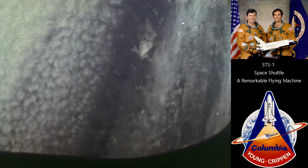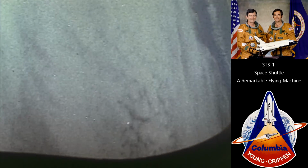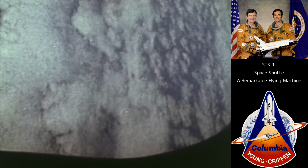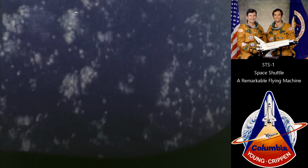This one is done at 208,000 feet. During these two roll reversals, entry heating is most severe, with temperatures reaching 2,500 degrees in some places on the vehicle. The aluminum skin will melt at 320 degrees. The silicate tiles must insulate the vehicle from the tremendous heat.